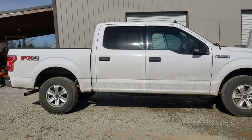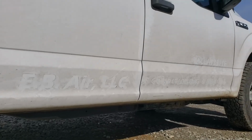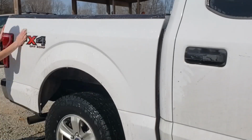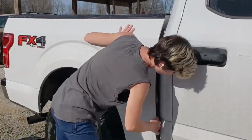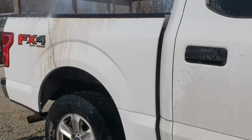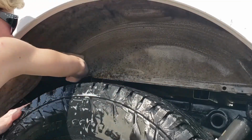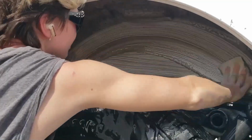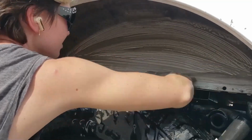We don't usually film washing the outside for a reason. It's very straightforward, but with this one, it was probably one of the most dirty vehicles on the exterior that I've ever dealt with. You can just see all that dirt coming off. And the wheel wells especially made me feel like this truck has never been washed. With the wheel wells being just painted metal, I don't know honestly if that made it harder or easier.